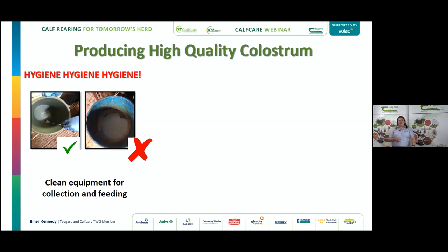It was actually very interesting in a recent survey that we did when we went out on farms, we took samples of the feeding equipment for calves that were fed.